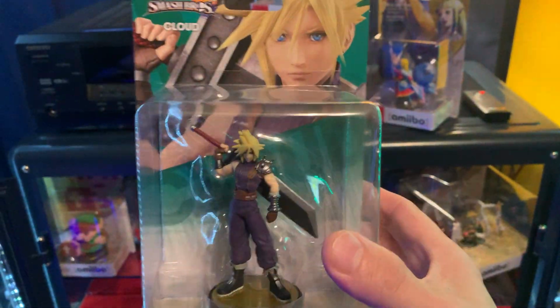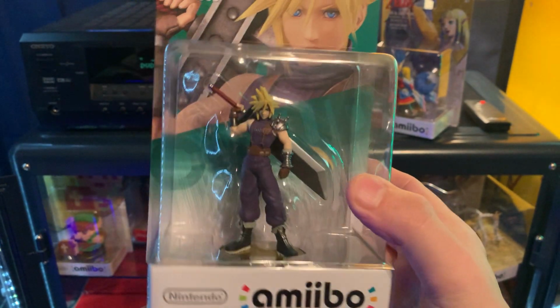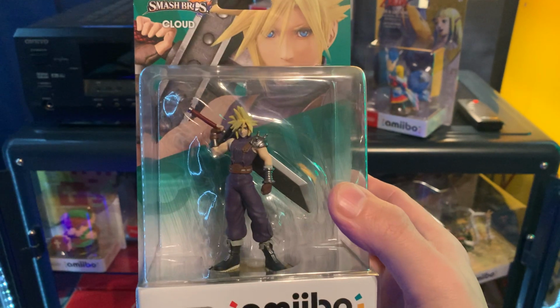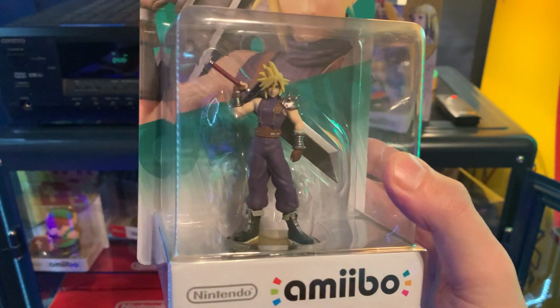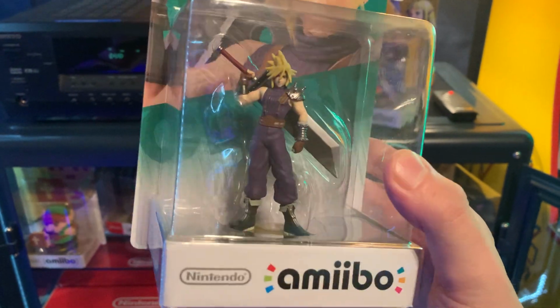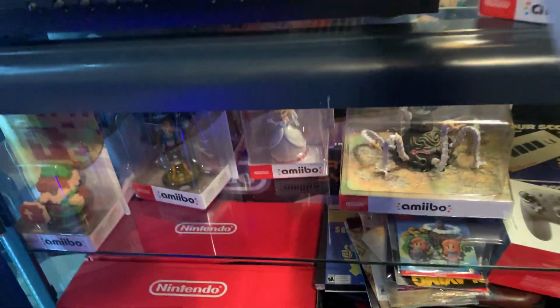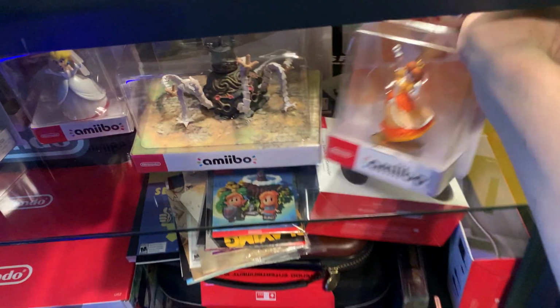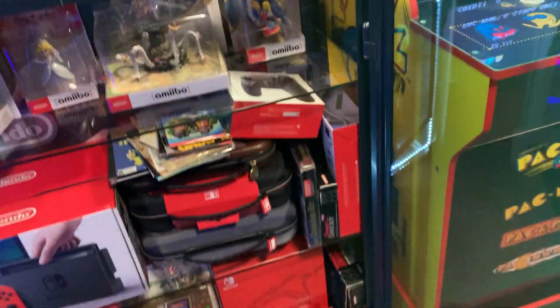I have Cloud. I need to check what he's going for. I know he's been going up in value. Hate to say that, because I was thinking about opening him and putting him in the case. I mean, I love Final Fantasy. But yeah, those are my sealed Amiibos. Let me put these back real fast. I'm sorry, got a bunch of crapola.